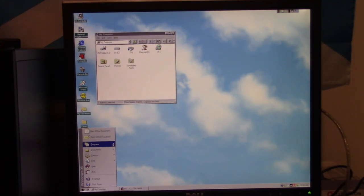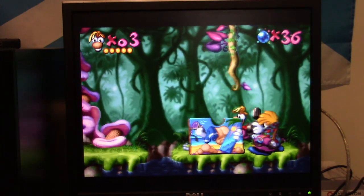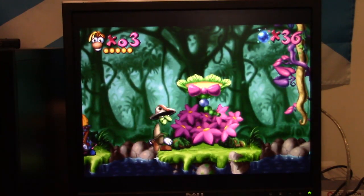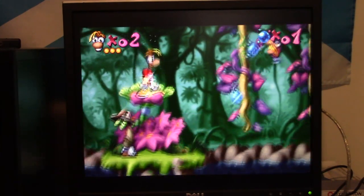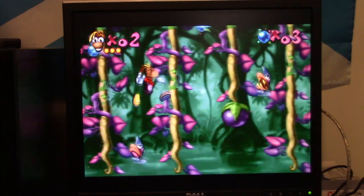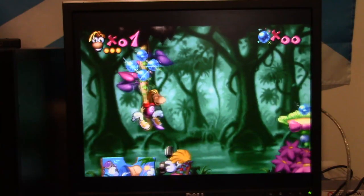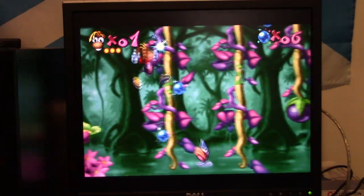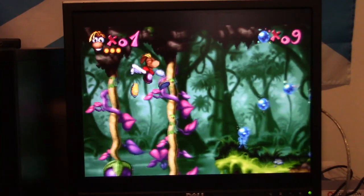Oh, why did I hit the Windows key? And I'm dead. Guess I just won't worry about that, whatever's in that cage for now. What? I thought I could jump on that purple thing. I guess not. The rules of this game are very unclear. I'm gonna lose all my lives in this game just for being dumb.